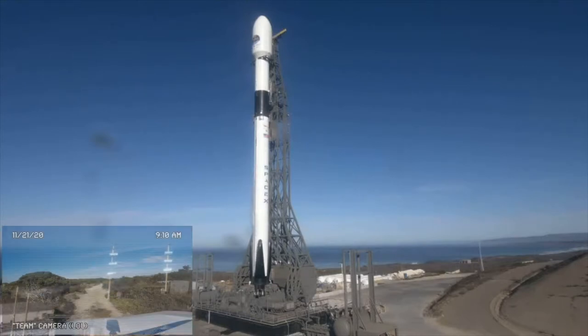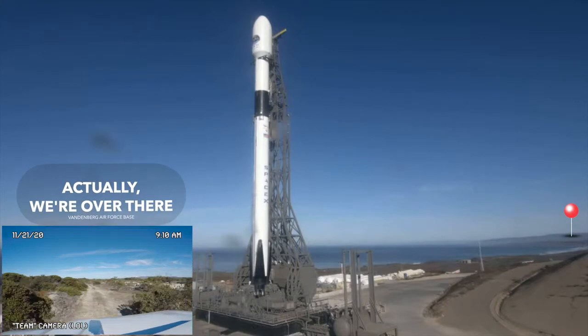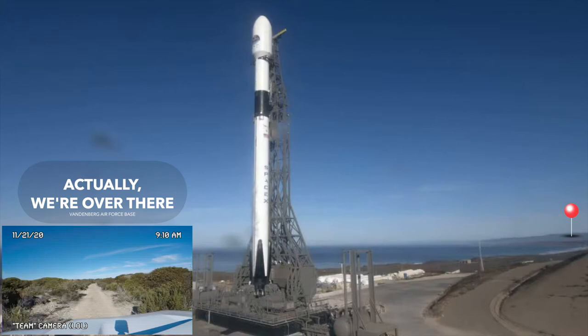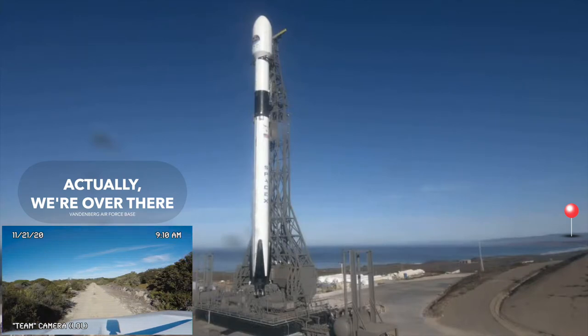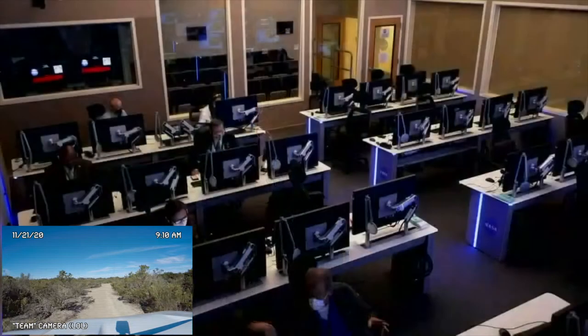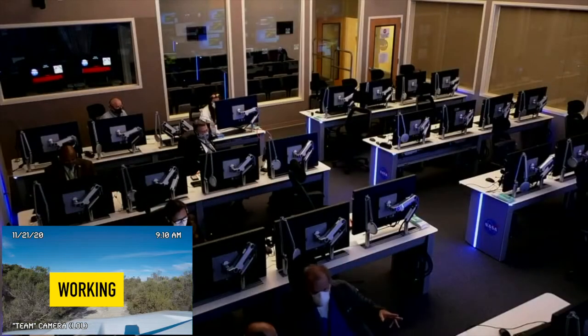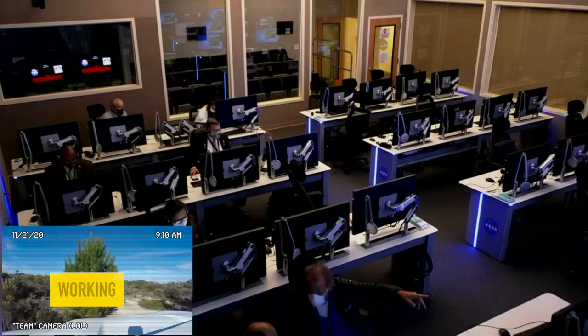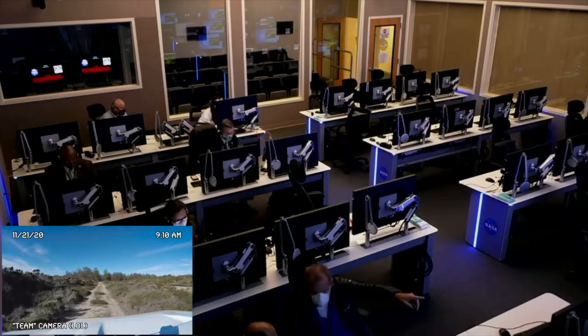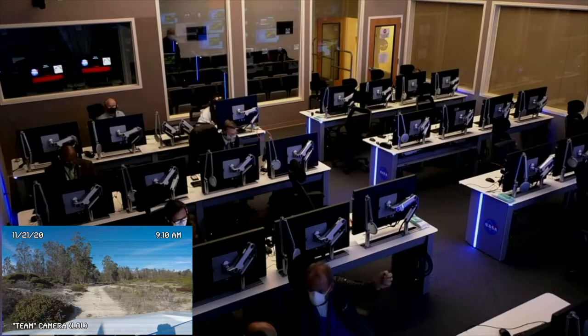Now, there are teams on opposite ends of the world working on this mission. The satellite will be controlled from the European Space Agency's Operations Center in Darmstadt, Germany. And here at Vandenberg Air Force Base, SpaceX's launch team is working the countdown from their control room, while NASA's Launch Services Program, which you see right there, is at the Mission Directors Center just a few miles away.